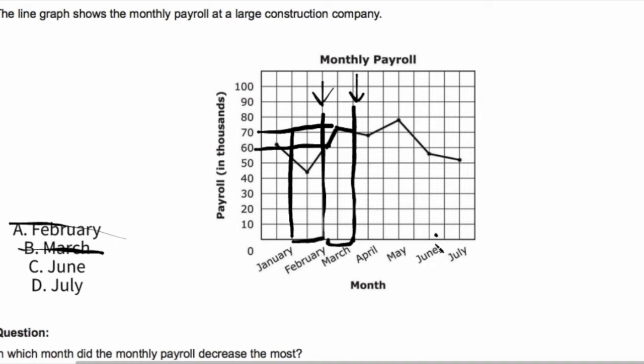So let's check June and July next. It looks like June would be right between these two bars here. The thing I notice about June is that the whole time there's a decrease, right? From the start of the month, we see the graph's going down, then it's going down some more. So June looks like it's all decreased. There's no increase here. Now, let's also check July.